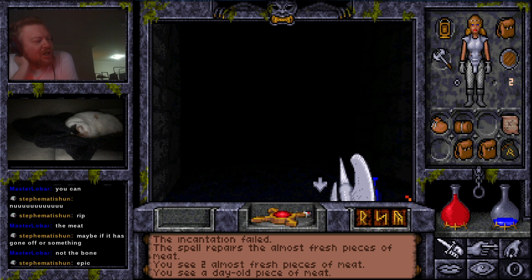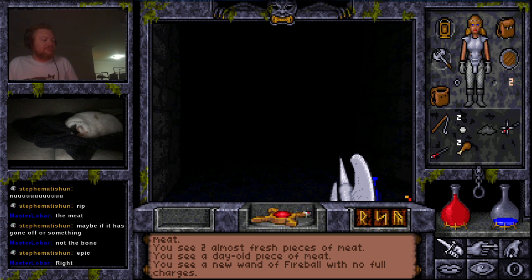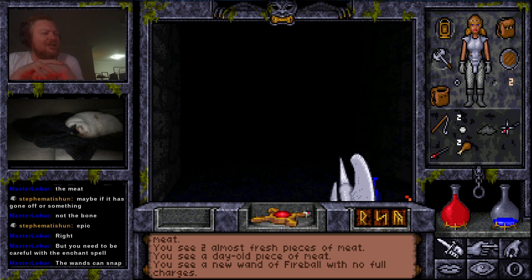So, Master Lobar, while I've got you here, magic wands. I could have sworn that, obviously, repair repairs the quality of the wand. I could have sworn that enchanting them would restore the number of charges on them, but that's not the case, so I must be misremembering. Is the only way to recharge wands via the NPCs? Right, yeah. But you need to be careful with the enchant spell, the wands can snap. Well, it straight up wasn't letting me do enchant on a wand that already had a spell in it.